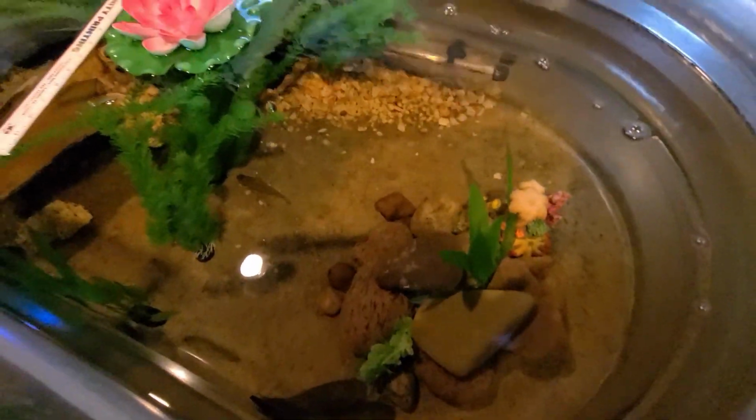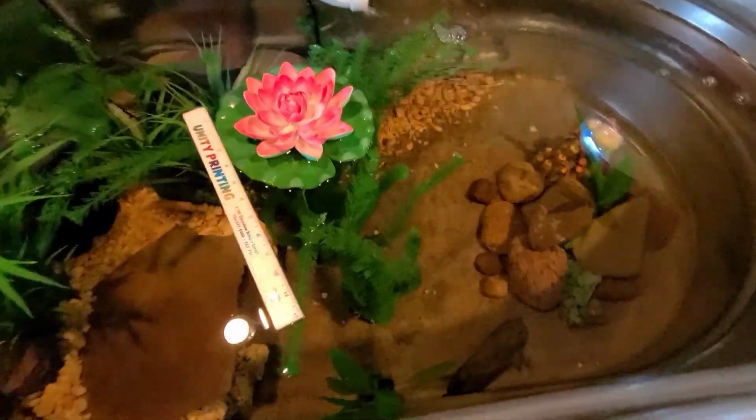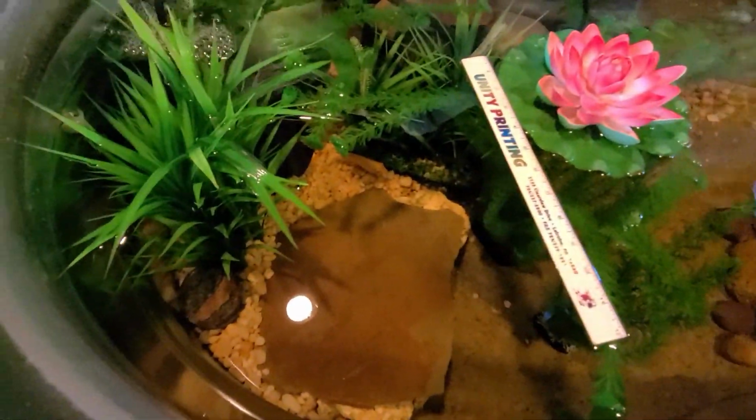Balthazar takes over the whole tank. And we got the shoal of 4 silver dollars. We got Seve, the gold Severum down there. He's getting bigger. He's finally taking the same pellets as the Oscars. And then hiding is Winston. Winston's always hiding. I don't know where he is right now.